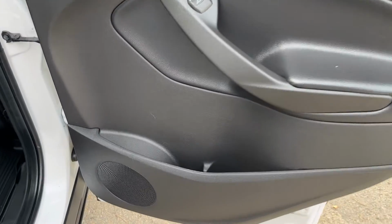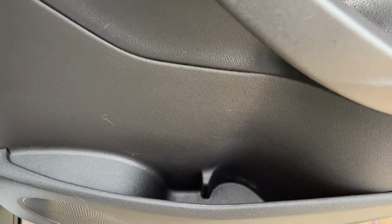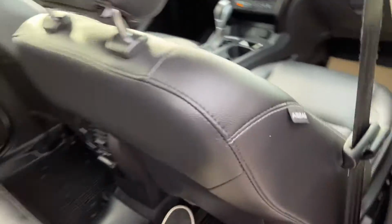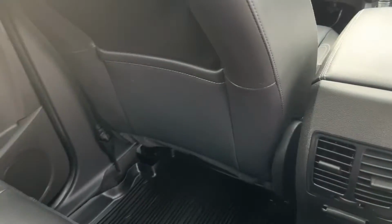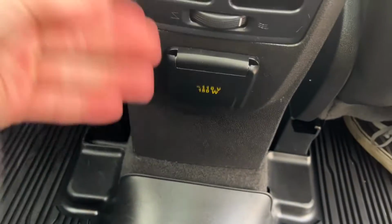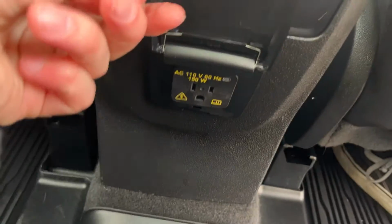Moving on to the rear, it's going to have that same style of speakers on the bottom, cup holder and storage, as well as your power windows, extra speakers as well. Once we get in the back, of course, we're going to have storage behind the passenger and driver seat, as well as rear ventilation and an AC wall charger here in the back. Oh, sorry, to get a better look at that.